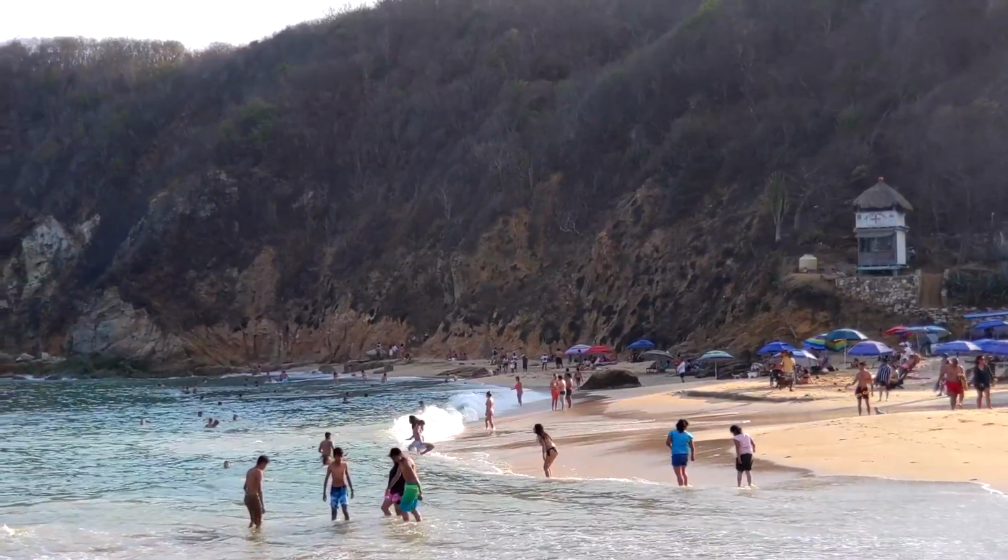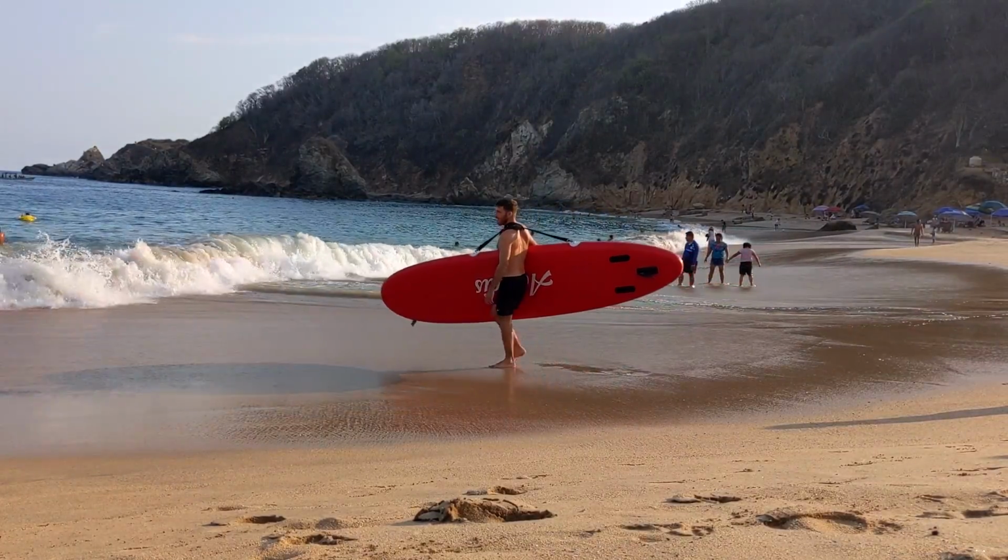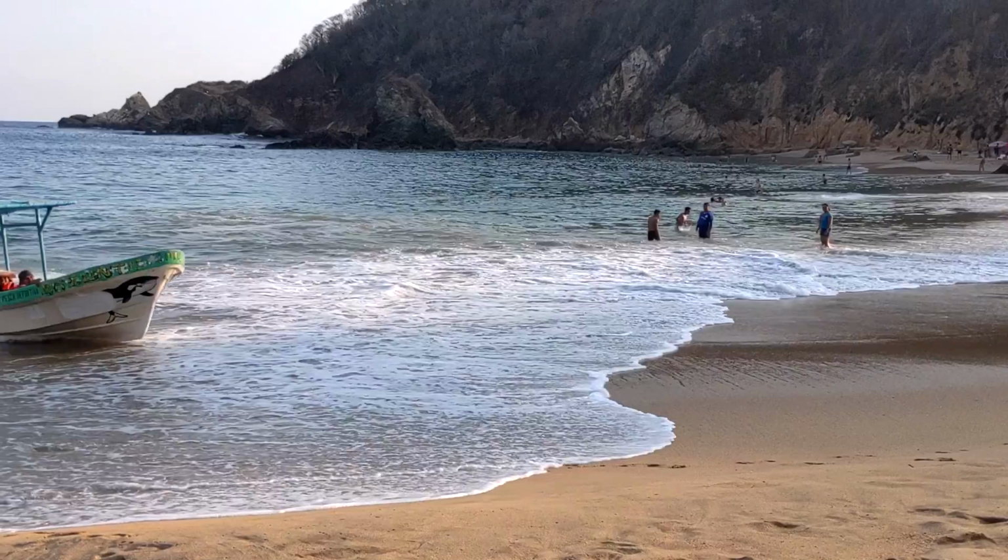And this place is packed. It is Sunday fun day, right? So that's not surprising by any means. But there's people playing volleyball, there's all these different people drinking at the bars, umbrellas, people just relaxing in chairs. It's got good vibes.